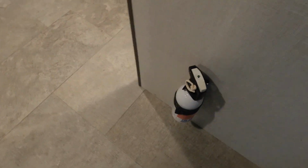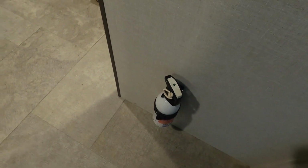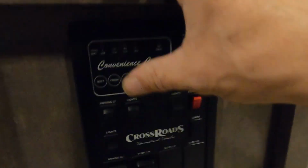Alright, coming up beside your unit, first thing I always like to point out is the fire extinguisher. Make sure that you and everyone that's camped with you knows the fire extinguisher is located at the entry doorway in case of emergency. Coming in our unit, all the way over here to our control panel. We talk about your awning.